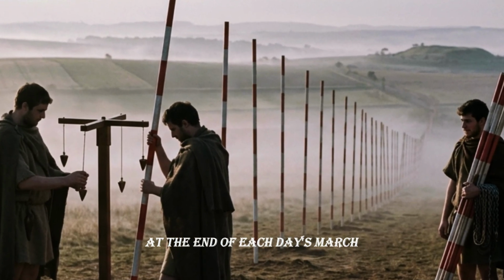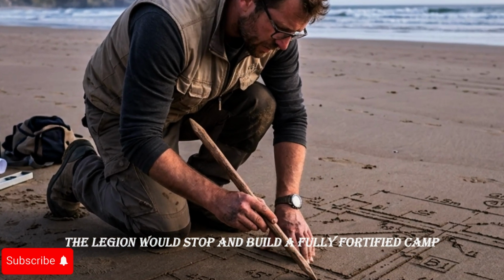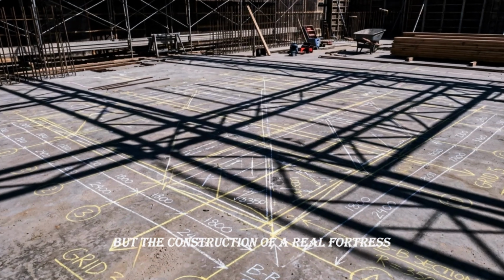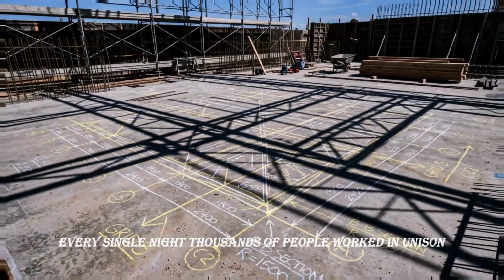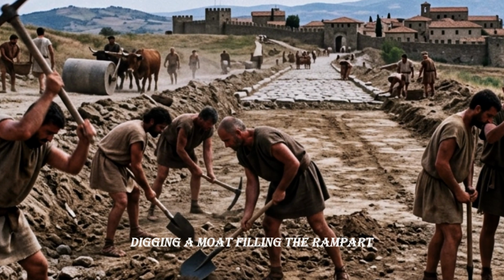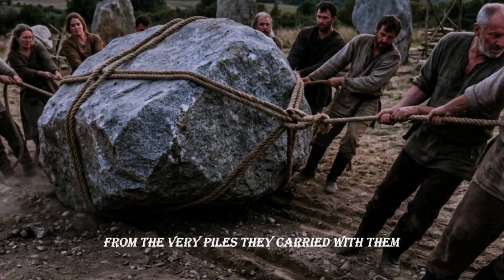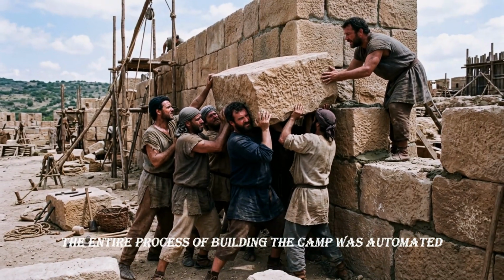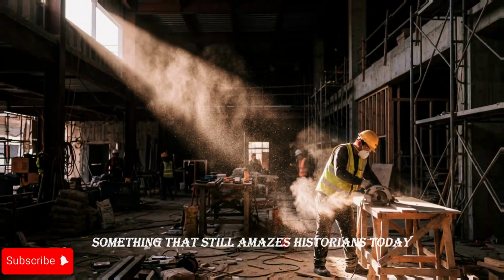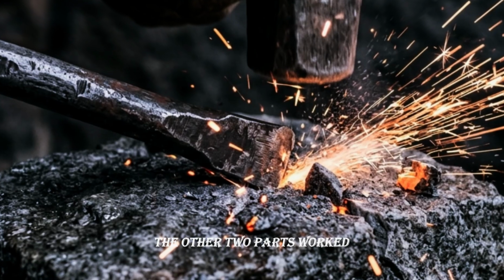At the end of each day's march, no matter how tired the soldiers were, the legion would stop and build a fully fortified camp. This was not just a rest stop, but the construction of a real fortress every single night. Thousands of people worked in unison, digging a moat, filling the rampart, and installing a palisade on it from the very piles they carried with them. The entire process of building the camp was automated and took only a few hours, something that still amazes historians today. While one part of the legion stood guard, the other two parts worked.